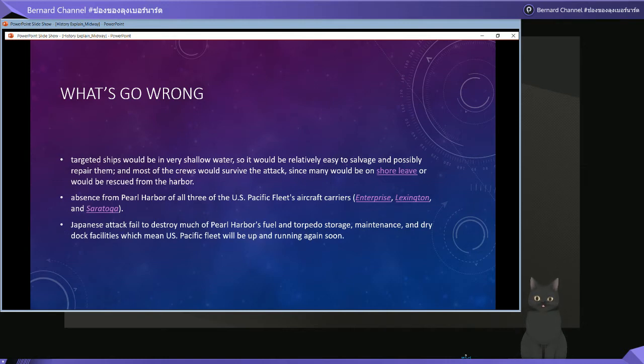And moreover, they hit at the wrong moment. They hit at the moment when the crew of the Pacific Fleet had taken leave. They went home and had an easy Sunday at home. So when they hit the ships, most of the crew were still at home.